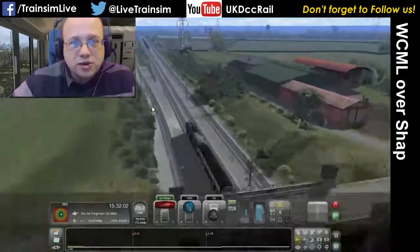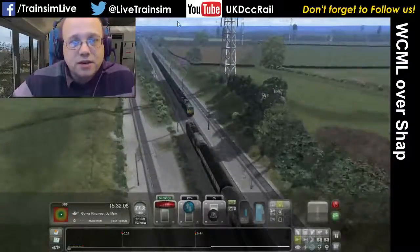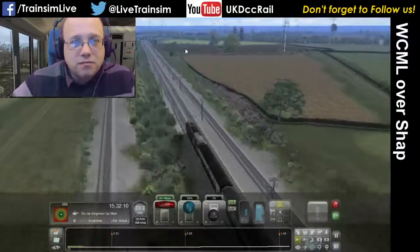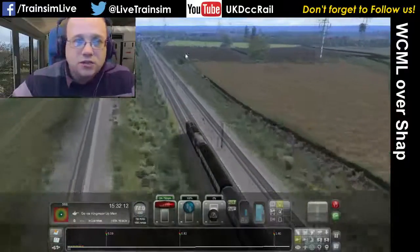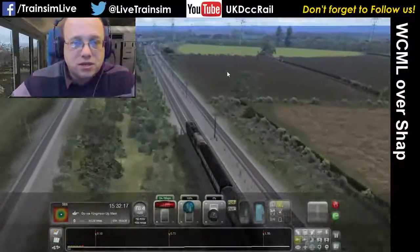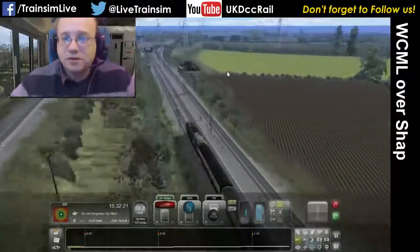So yes, this track will come off here and then squeak underneath us, and all the yard stuff is on the right. So if you keep an eye out on the right, you'll find Kingmore Yard, and then directly after it there's Kingmore TMD, which is the maintenance depot, traction maintenance depot. That's what it stands for.